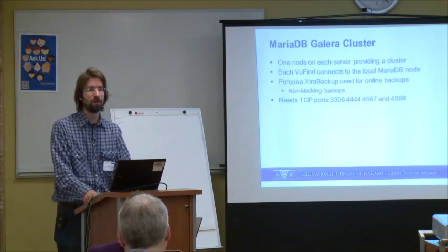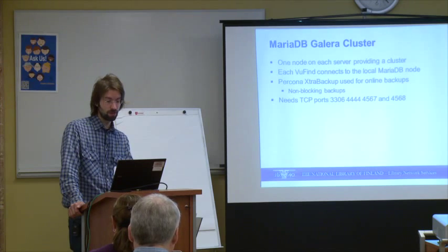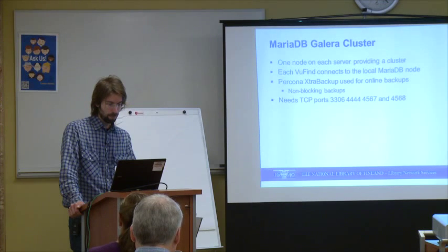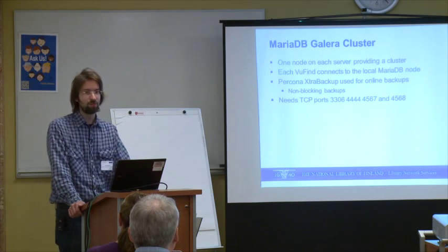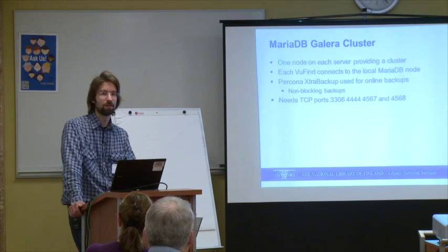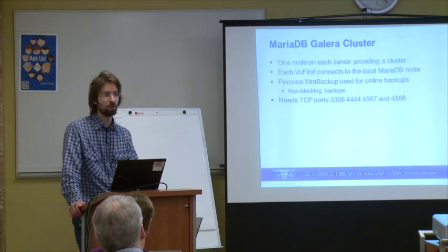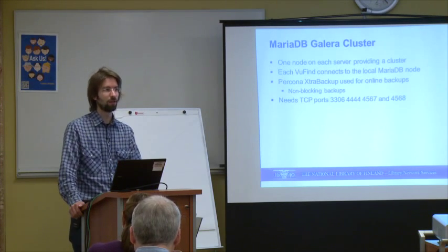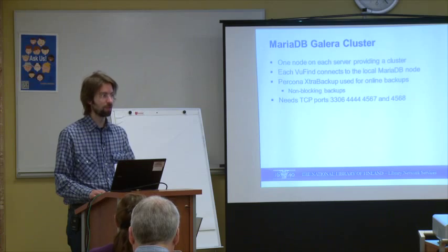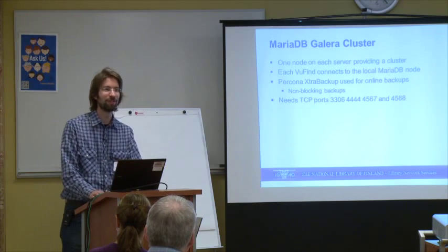Then there is the database for sessions and everything. We have one node on each of the front-end servers, and they provide a cluster, and it has been working really well. We also use the Percona XtraBackup to back up the database, which means that we can do a backup online, and it doesn't block the write access to the database, like some other solutions do, and still provides consistent backups. It needs several TCP ports, which are listed here just because they are not always listed in all the documentation. So if someone sets them up, it's good to know.